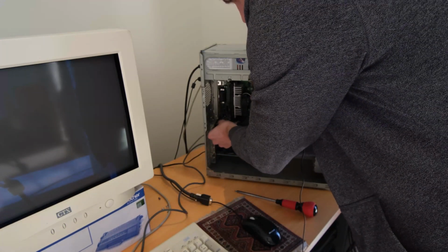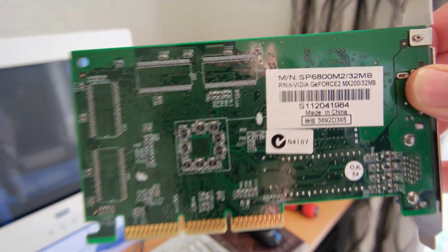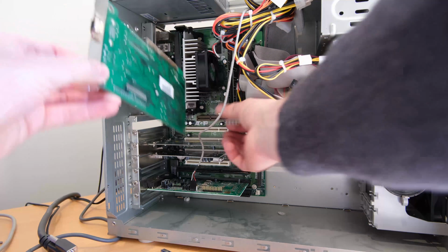So I'm just going to remove the card that I'm currently using. It's just this generic-looking thing. Fitting the new card is very easy. You just put it in and install some drivers.